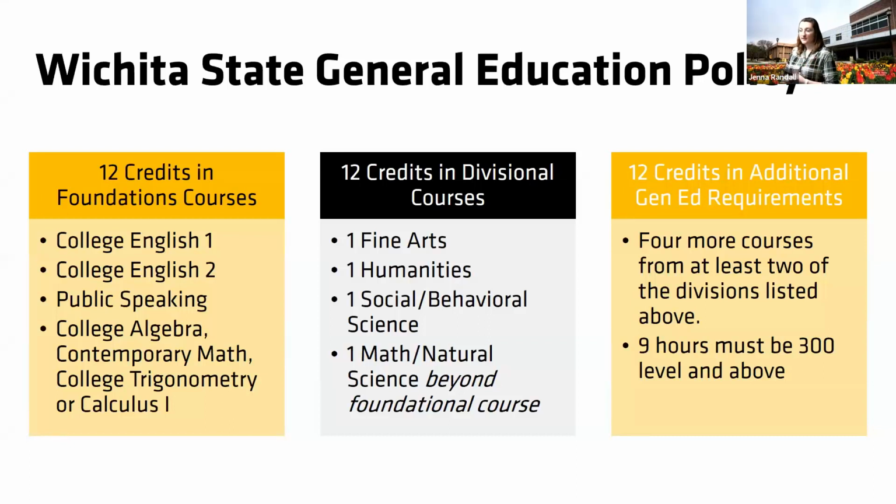So then this talks a little bit about the general education policy. We went under a pretty big overhaul with the current catalog, the 2020-2021 academic school year. And it will pretty much stay the same going into our new catalog in the fall. But the general education policy at Wichita State is divided into these three categories: your foundations classes, divisional classes, and then something called additional general education requirements.